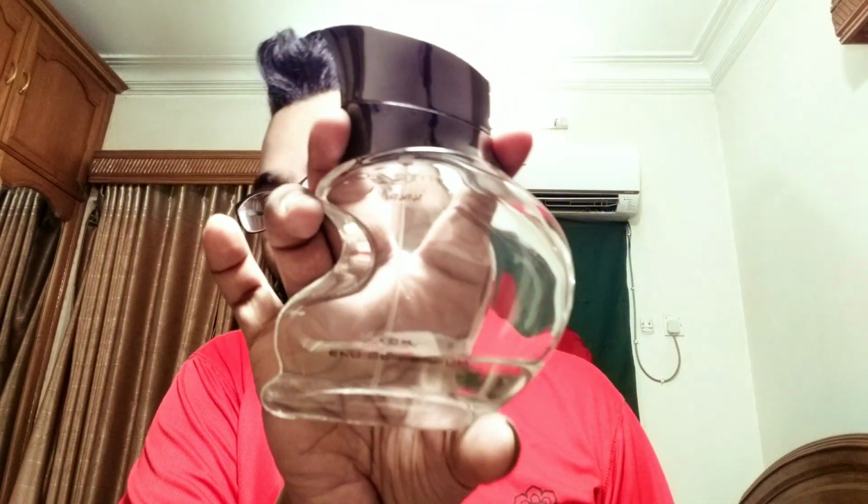Another one reminded me of this Rasasi. It was unbelievable. When I sniffed it, I'm like, that smells like something I know. And this is called Chastity for Men, EDP. This bottle, I reviewed this also. This is one of their cheaper fragrances. I think it costs about $10 or so. I don't know how much it's going for. It's a beautiful fragrance too.